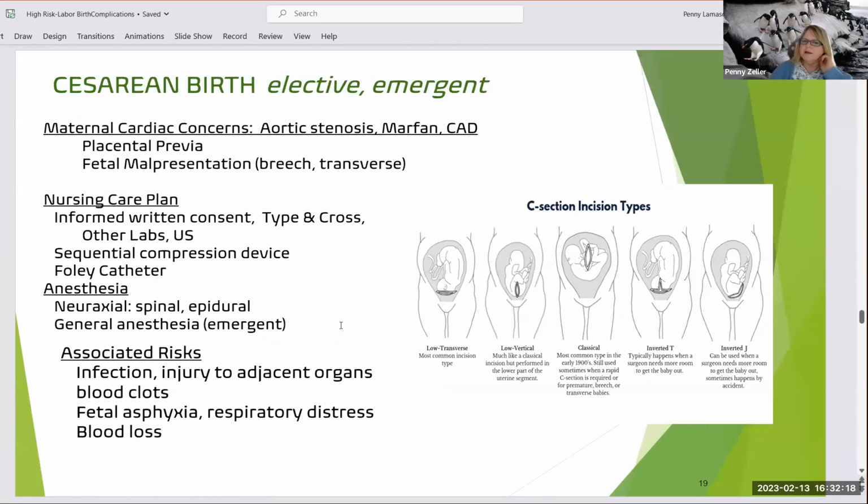So this slide is talking about elective C-sections. A client who had a previous one and we need to do another one is considered elective. When we plan it and schedule it, it's considered elective, right? If there's some cardiac problem and we'd rather do a C-section, like Marfan syndrome, or the client has aortic stenosis, we don't want the heart rate to get too fast. We need to keep the heart rate down. We don't want any work on the heart. Placenta previa, definitely, or breech, or just the presentation of the fetus might lead us to decide to have a C-section.